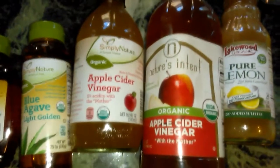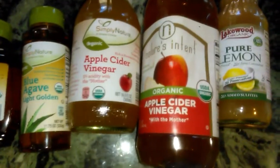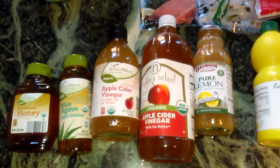This right here, Nature's Intent, organic apple cider vinegar, it has the mother also. But generally, you'll find this as well as other brands in your local grocery store. And they might be cheaper than the name one, which I'm not going to name, but it begins with a B. So if you can't afford that, there are cheaper alternatives with the mother.